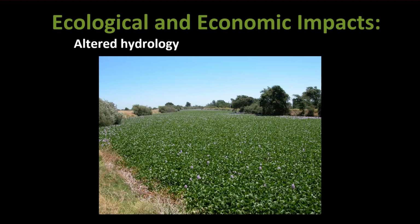Invasives can also alter hydrology, or the water cycle in a region. This picture here on the screen is not a meadow, but rather a stream in the Sacramento-San Joaquin Delta that has been completely taken over by water hyacinth. This not only reduces the flow of water and makes it difficult for terrestrial wildlife to access it, but it also destroys the aquatic life underneath by reducing oxygen and sunlight levels. These water hyacinth invasions also have a significant economic impact on shipping, recreational boating, and water storage in the Delta.